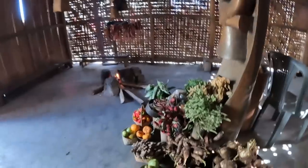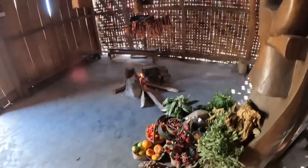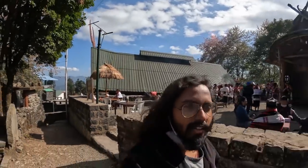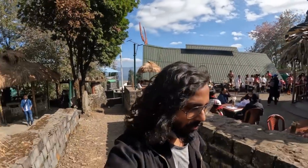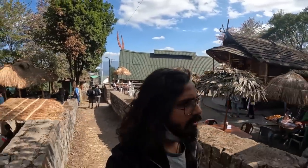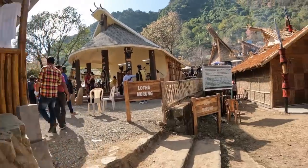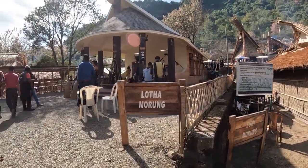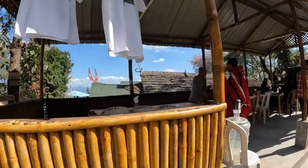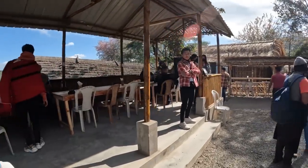Oh, they've kept some more vegetables here. Can you see? Potatoes, pumpkins, chili. Oh, you have that Naga chili. It's too spicy, guys. Okay guys, let's go a little bit higher and try to find some other tribes that are here. On my left I can see the Lotha Morung. So here you've got the Lotha Morung, Sumi Morung. Each of the tribal huts here has a sort of restaurant. You guys can come here and try out their food.